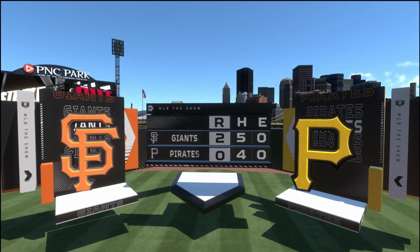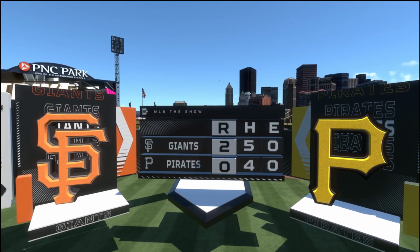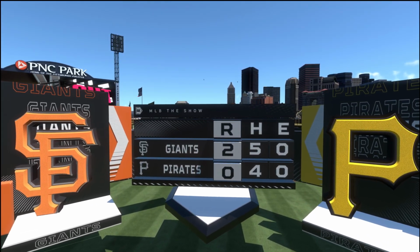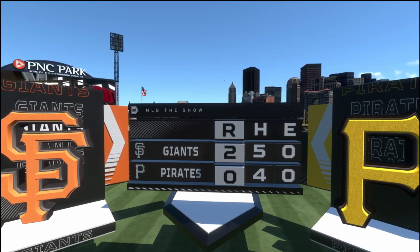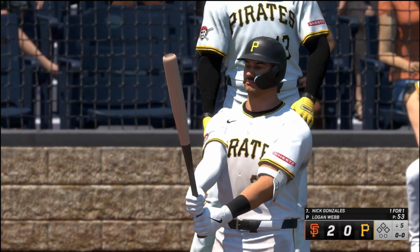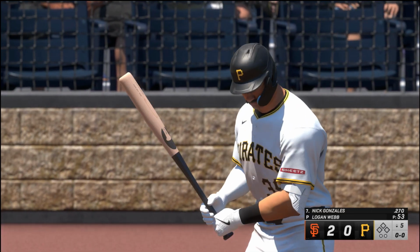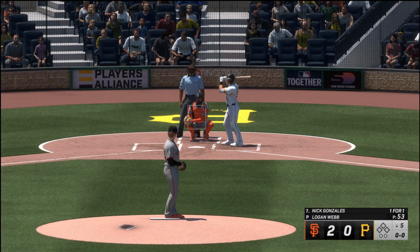Nothing doing here this half. Home half of the 5th coming up. It's the Giants 2 and the Pirates nothing. Back here at PNC Park, bottom of the 5th. Here's the second baseman, Nick Gonzalez.